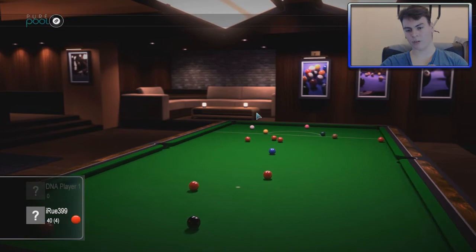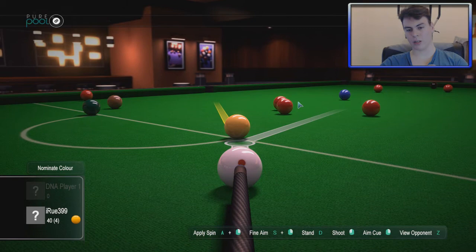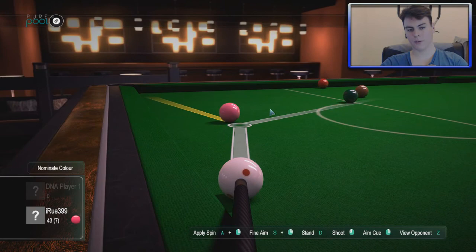Now, I can either take the pink here and try and force my way out, or take a yellow, which is worth much less, and see if I can develop those reds. That was the shot, I think. Now go back for the pink. Or push forward for the... Now we'll go back for the pink. There we go.